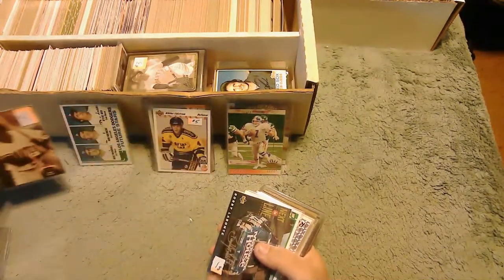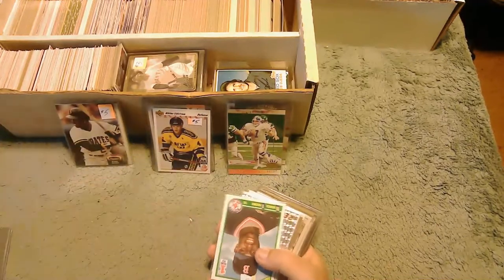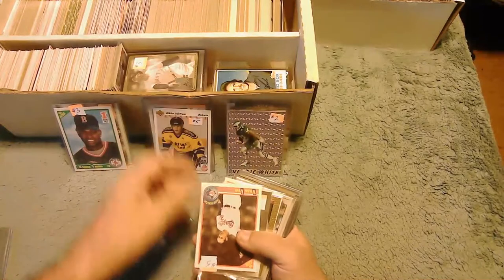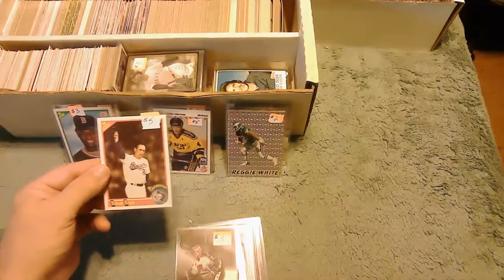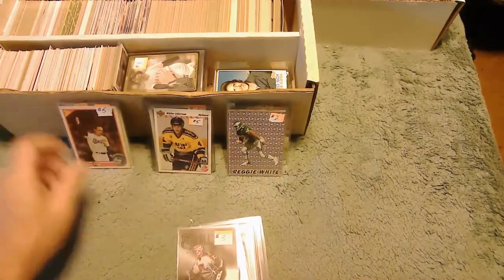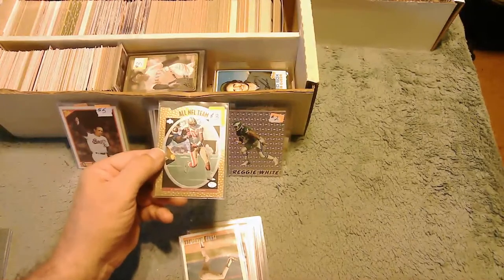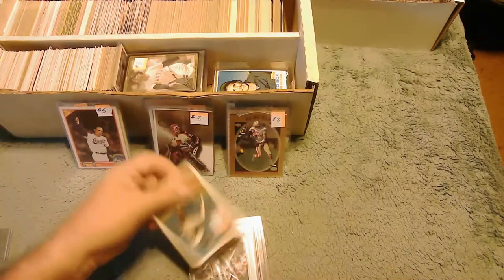Stadium Club Barry Bonds. Here's a silver signature Bobby Labonte. Here's a Maurice Vaughn rookie card. Reggie White, nice, $2 for Reggie White. Here's a Nolan Ryan highlights, 1989 highlights. Gotta check, I think there's an error card involving that particular card. Patrick Waugh. Here's a die cut of Jerry Rice, Upper Deck, die cut, sweet looking card.